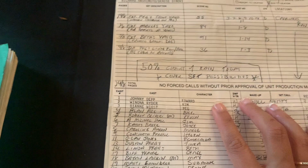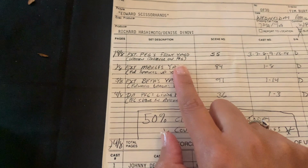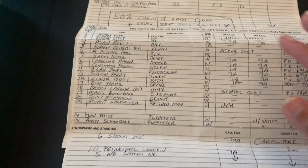And then they also left... She left this shooting call sheet. I'm not sure what this is exactly, but let me see. Oh, look at this. Peg's front yard. Wardrobe coverage on Peg or something? I'm not really sure. So I guess this is some kind of daily shooting schedule from the scenes. Look, see? Day 13 out of 56 days. So they planned 56, but it was well over 100. So this is just like notes and stuff, right? Where everybody's supposed to be?